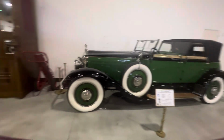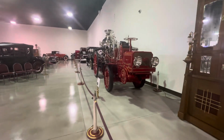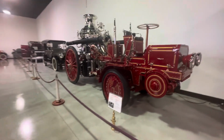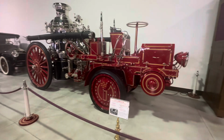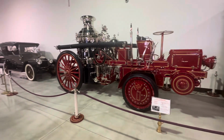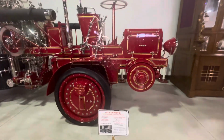Beautiful vehicle. Now this, I think, is kind of cool. This is a 1913 Christie front drive steam pumper fire engine. Is that beautiful or what? That is really, really cool looking. What's really interesting, I'll read some information here.